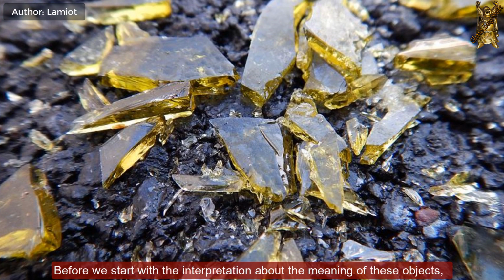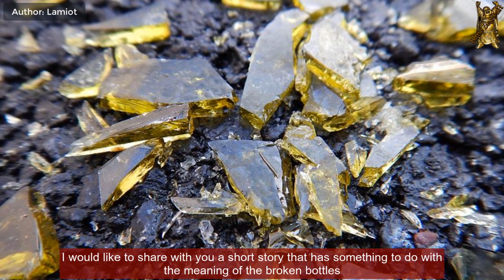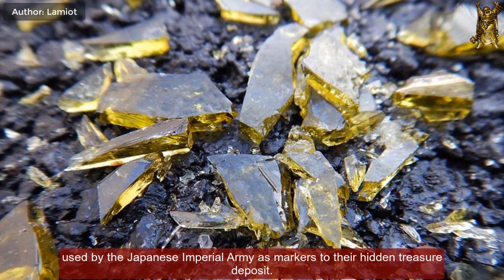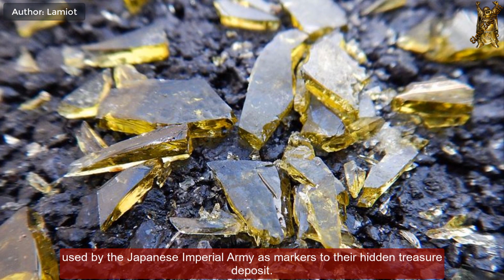Before we start with the interpretation of the meaning of these objects, I would like to share with you a short story that has something to do with the meaning of the broken bottles, used by the Japanese Imperial Army as markers to their hidden treasure deposit.